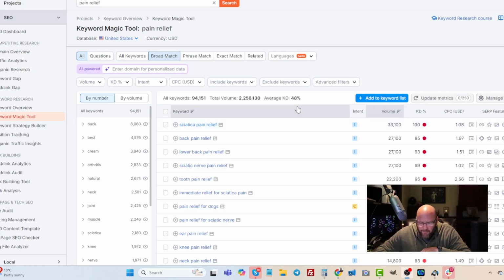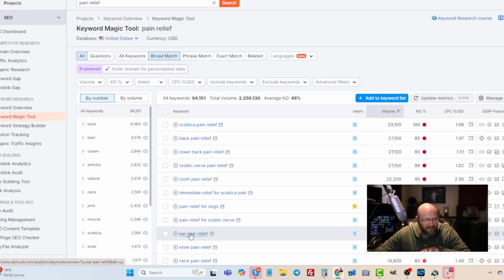So here we are. And you can see pain relief. We have one here at 35 cents a click with 14,000 searches per month. Ear pain relief. Now, let's just say you focused on ear pain relief as your number one keyword, and you're just focusing on solutions for ear pain. This is possible, and you could probably get a lot of cheap clicks, but it's the matter of finding an offer that would fit with these keywords.